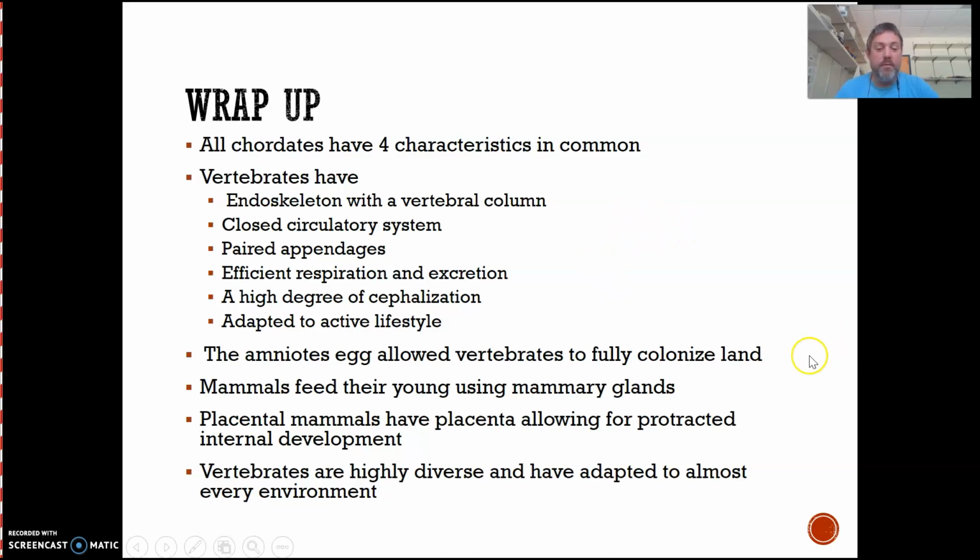The amniotic egg allows vertebrates to fully colonize land. Mammals feed their young using mammary glands. Placental mammals have a placenta allowing for protracted internal development of the offspring, and vertebrates are highly diverse and have adapted to almost every environment, including whales and dolphins. They've managed to go back to the ocean.